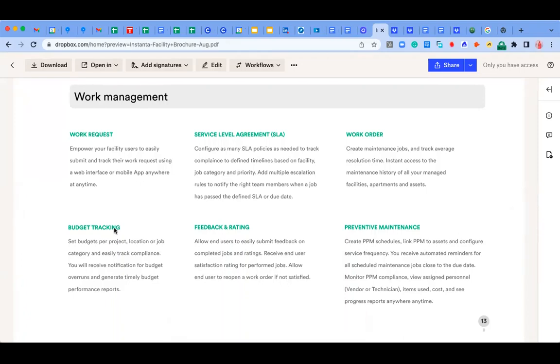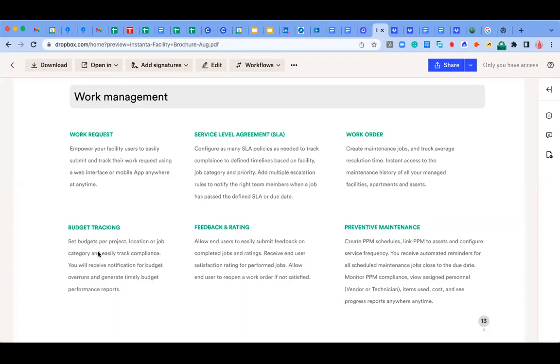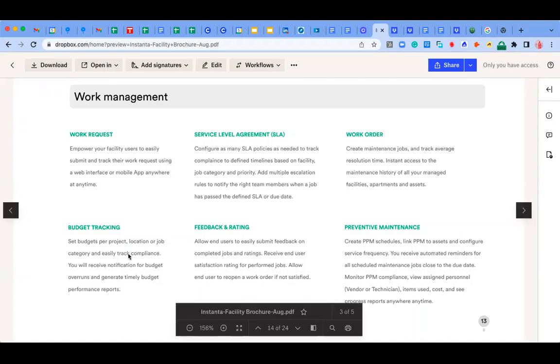We also have the budget tracking. With this, you can track your budget as against the expense. So you can budget per project, per location, or job category. You can budget per location A or B, job category like electrical works, plumbing jobs, and the likes, and easily track the compliance. So you know how you are spending your budget as against the expenses. You know if you have enough money left, or if you have spent a lot of money.